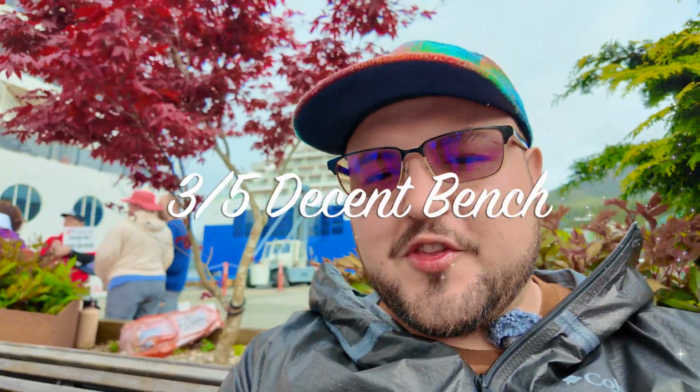The bench itself is actually very good. It's extremely comfortable. It has that kind of curve in the back. It's a nice bench. But being here on the pier with all these people around, not the best vibe. Alaska in the background is nice. I'm gonna set right at a 3 out of 5. This is a 3 out of 5 bench.